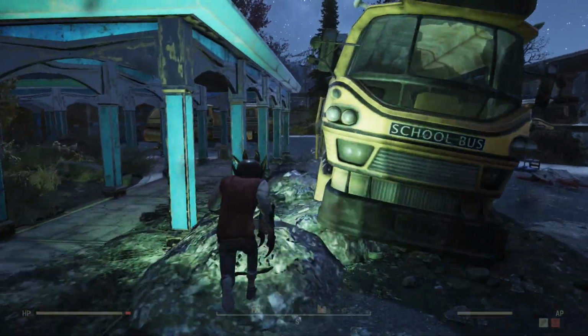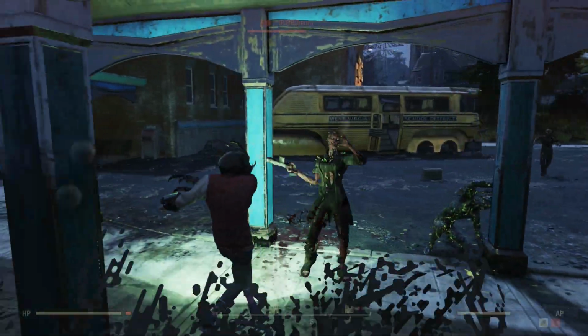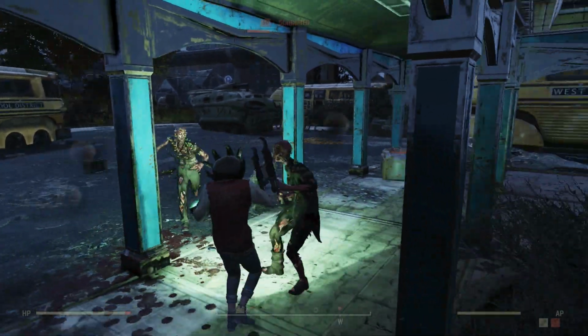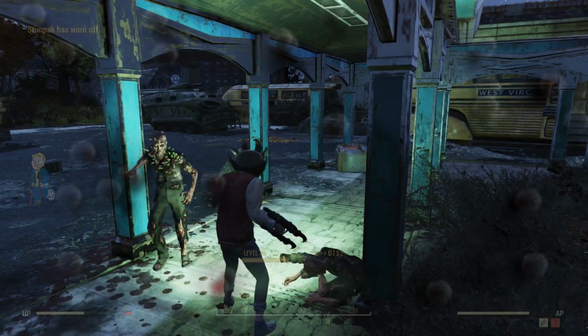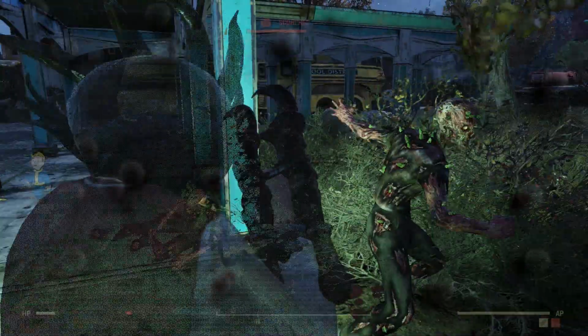You might have to come back later and look for it, but you can always craft some of these things as well, or get them from vendors like myself. Stop by my camp and try to find it in my apparel that I got for sale, okay?